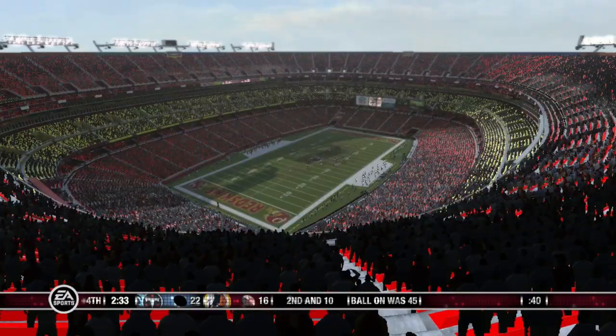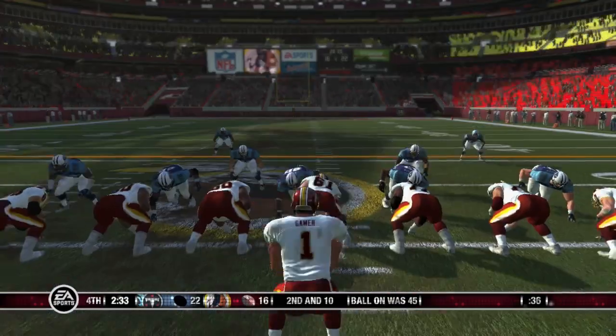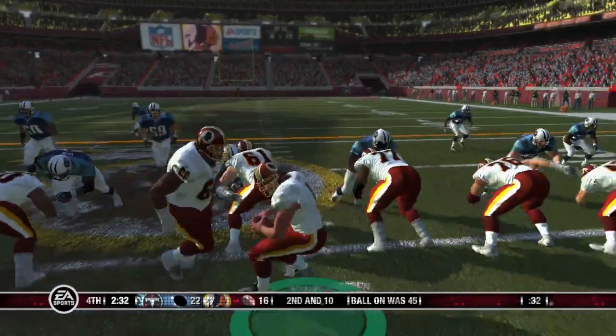We here at FedEx Field would like to remind you to remain mindful of your personal property. The team or the facility is not responsible for any lost or stolen items.